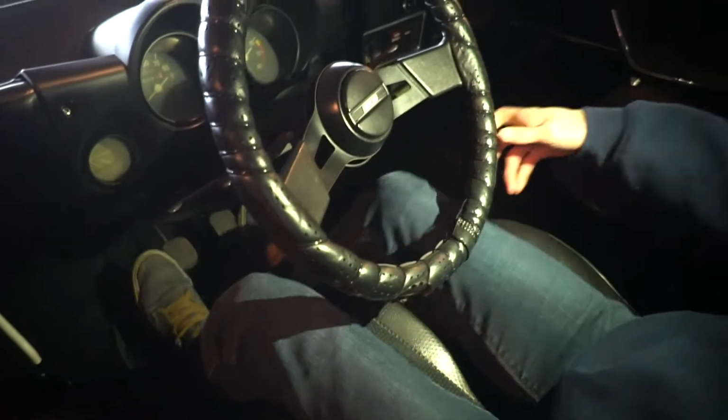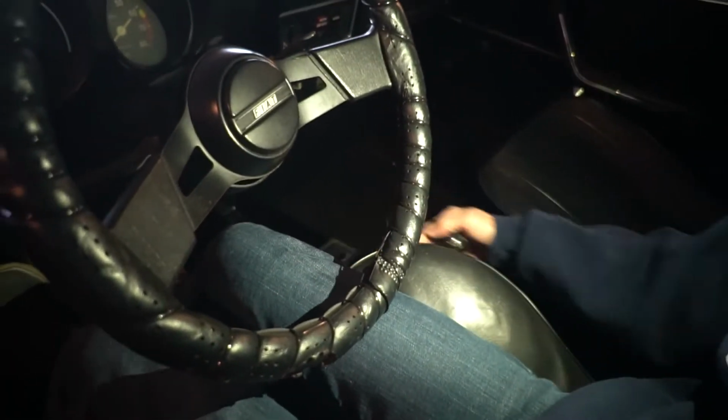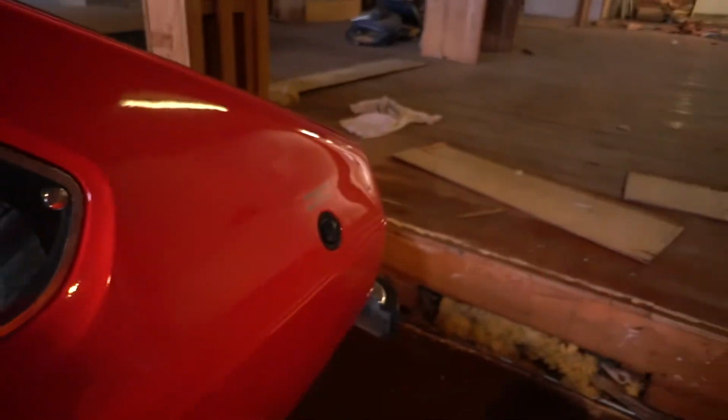Which they look cool and everything, but they're way too big for this car, because the shifter hits the seat. It just slaps up against it every time. So it's kind of a pain, but they look cool, but we kind of want to put the originals back in. Yeah. Just because... wow. This thing's really so cool. But no, I really love this car.